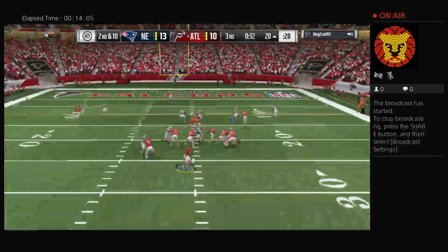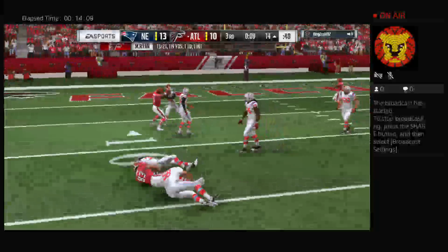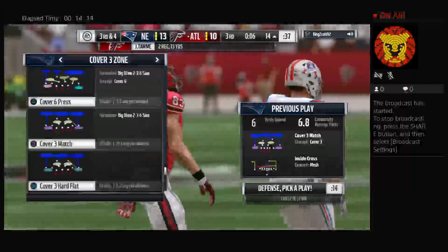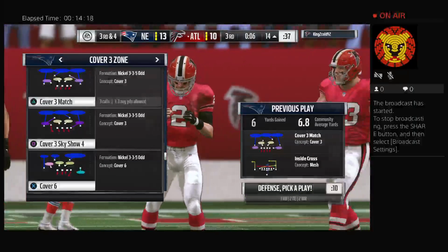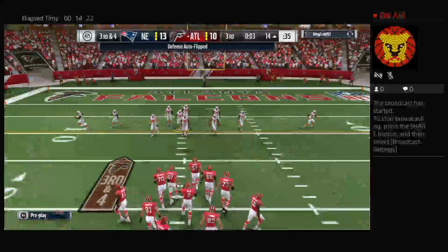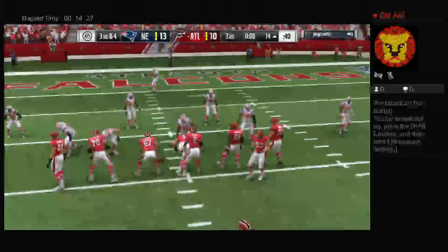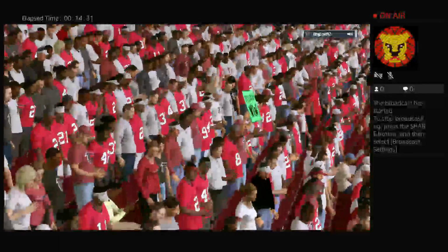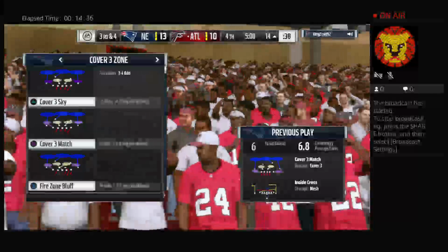Freeman, the lone man in the backfield. And Tammy with it over the middle. 6 yards is the pickup, and that'll lead to a third down. Back now in Atlanta. It's been a very hotly contested game to this point. Just a field goal separating these two teams as we get set.